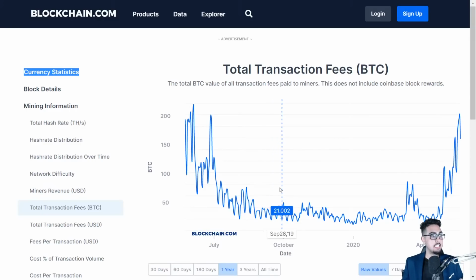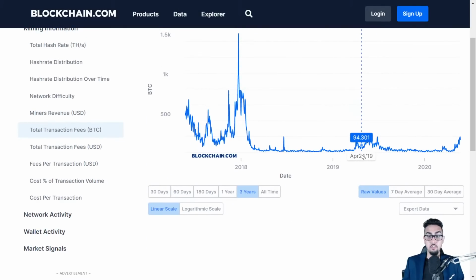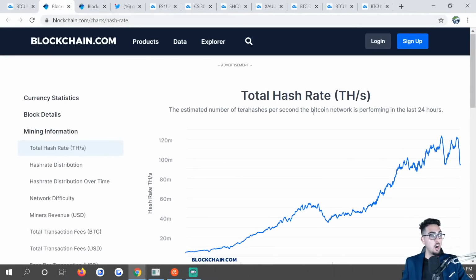But understand that it's not completely bearish, just because of the fact that overall transaction fees like to go up, and they like to see higher levels during an uptrend. And so realize that there are some on-chain metrics here on the table.